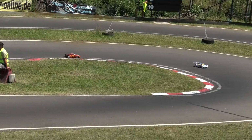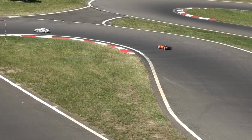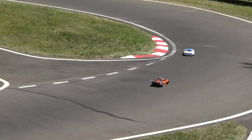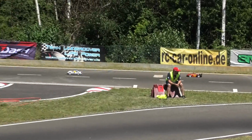Still nothing changed up front. 4 minutes left on the clock. 4 minutes down. We're halfway there. Oh, wide line for Thomas. Bad entry and exit there for him. But still in the front here. Going down the main straight.